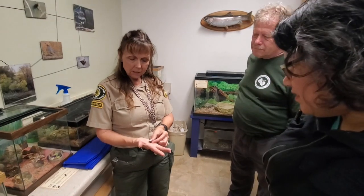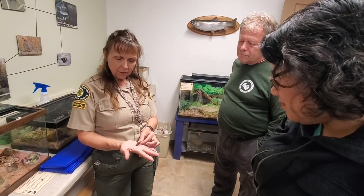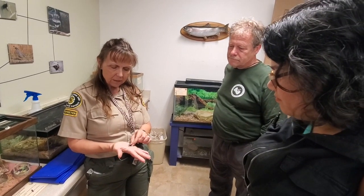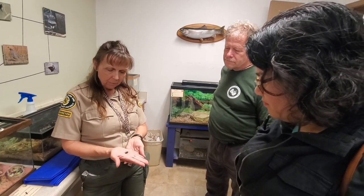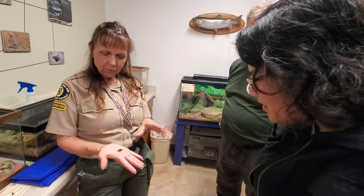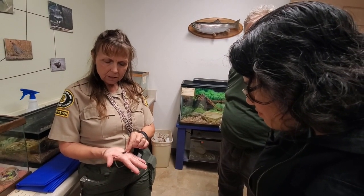So their exoskeleton and the way they play dead, those are their adaptations for survival. They're great little decomposers. They'll chew up all the old dead leaves and things that we don't want cluttering up our forest floor. Oh, wow. And then they put it all back into the soil and it's very nutritious. So these are good guys.